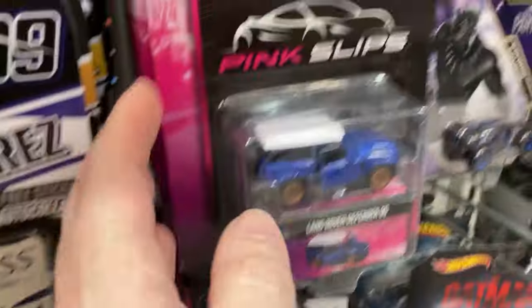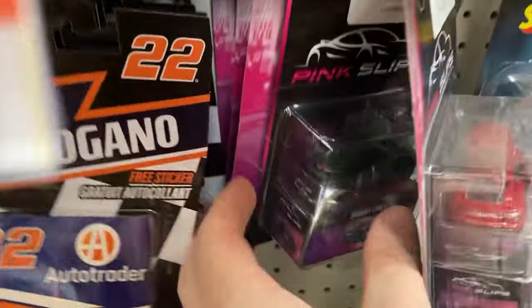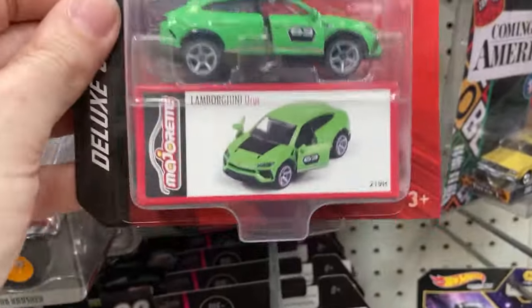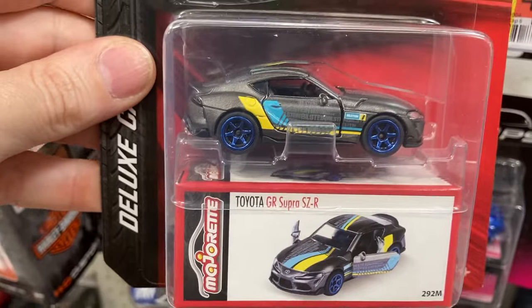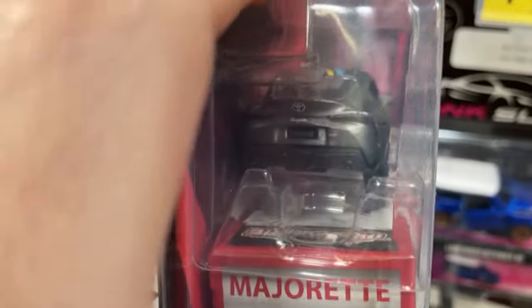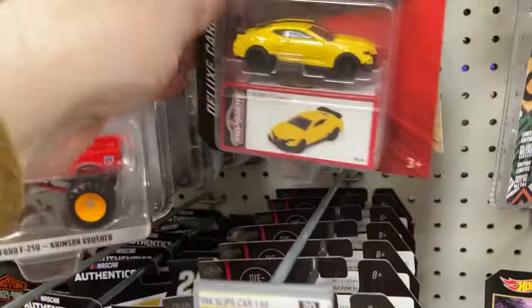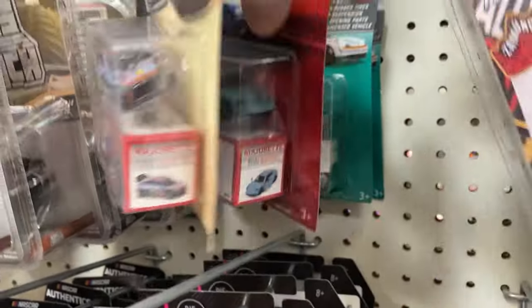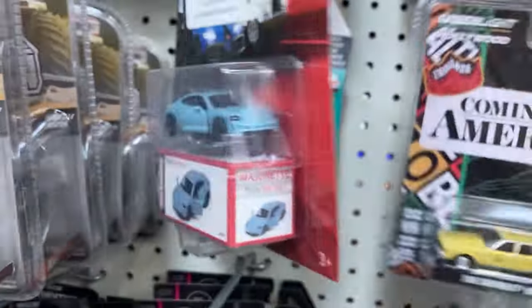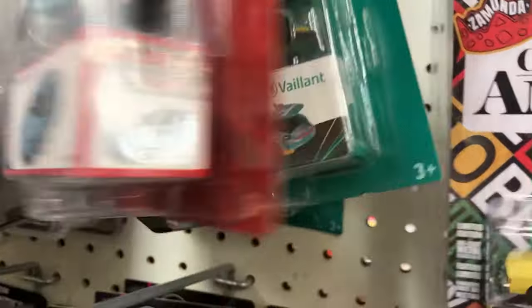Okay. See if they have any new pink slips. No. This is a pretty good Walmart. I'm not gonna drive all this way for it all the time though. Ooh, new majorettes. What is that? Lamborghini Urus? You know it's not that good if I can't tell what it is. Toyota Supra SZR. Okay, I kind of see it, but the side doesn't look right. It looks more BRZ. Chevrolet Camaro. Yeah, these proportions are not right. Ooh, that's kind of cool. There's some good ones in here. That one is a Taycan Turbo. The good thing about these are they're $4. Is it a Porsche?